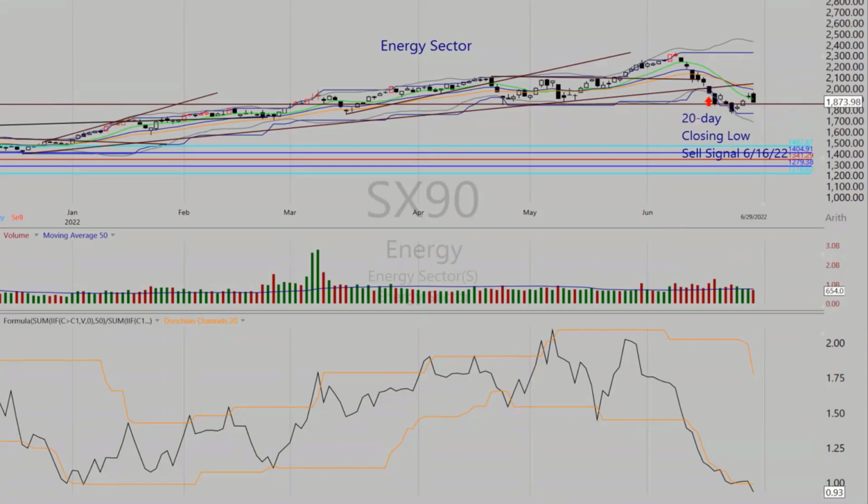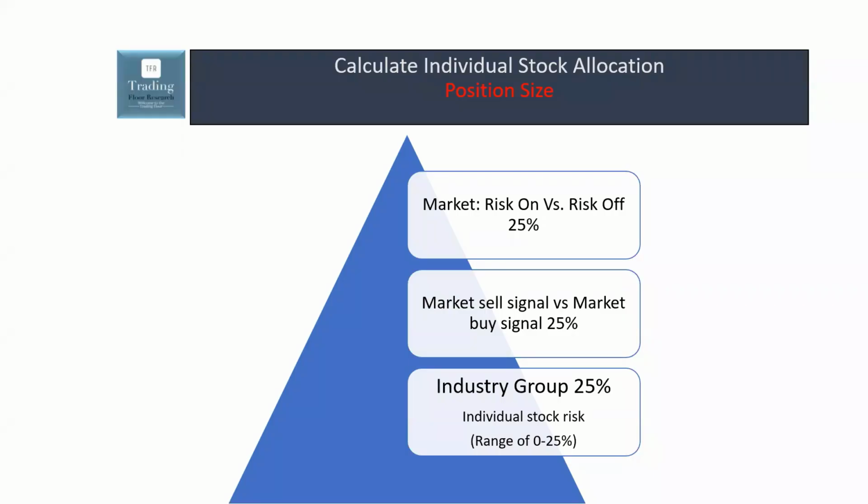to be looking. Now, the next area, we're going to shift gears a little bit here. And what we're going to talk about is how to calculate individual stock allocation or position sizes. And this again goes back to how I actually manage my portfolios as a portfolio manager, how I decided what kind of allocation I should be giving any individual stock that I put into my portfolio.